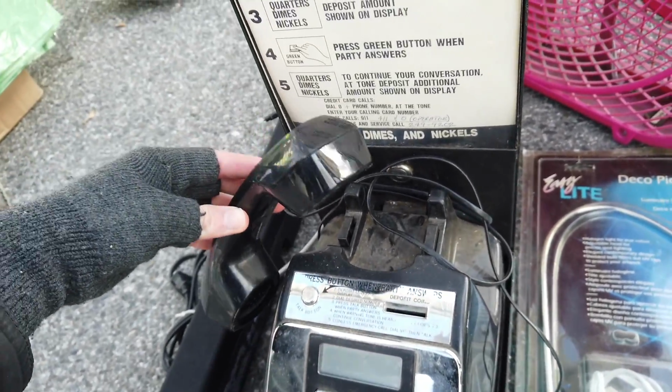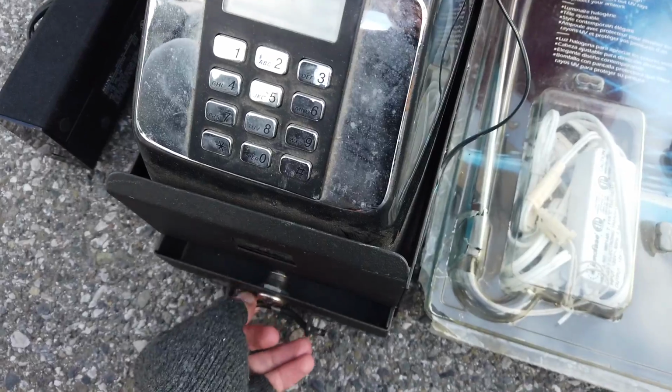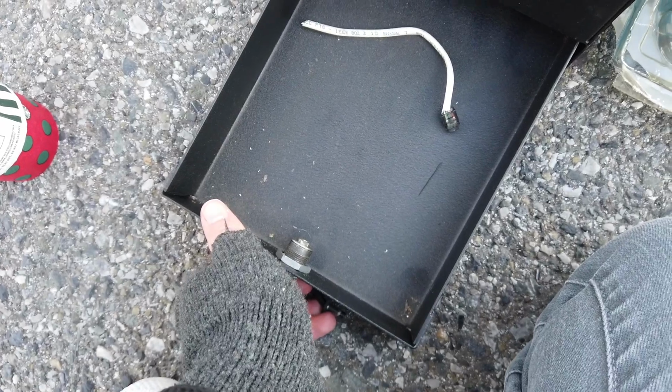So you put your money in the top. There's a talk button, which I don't know what that does. And then there's a drawer. Okay. He only wanted $20 for this. Hi, I like this payphone. I'm purchasing this payphone. The lock is broken. The guy that I bought it from was like, I just had to know what was in there, so I broke it. Now I have to fix that.